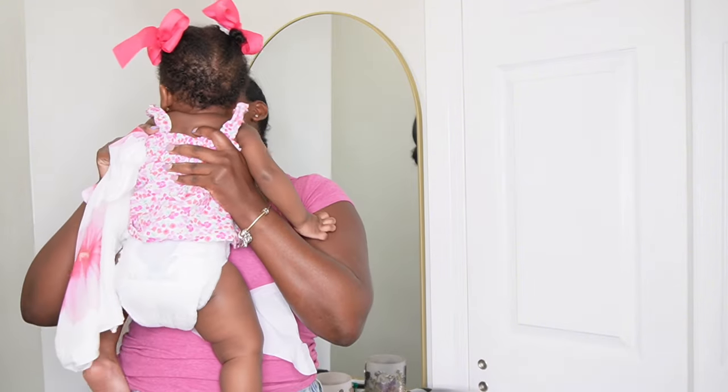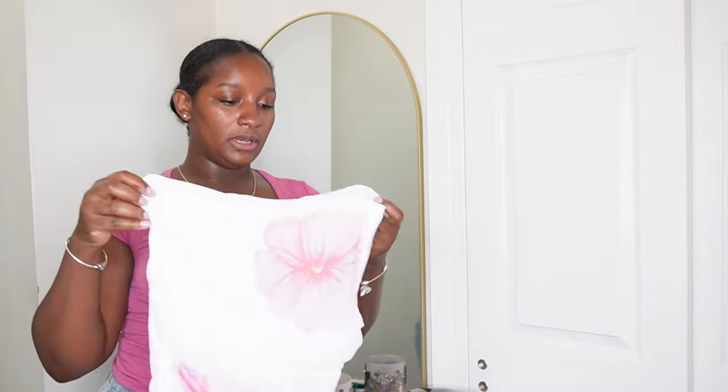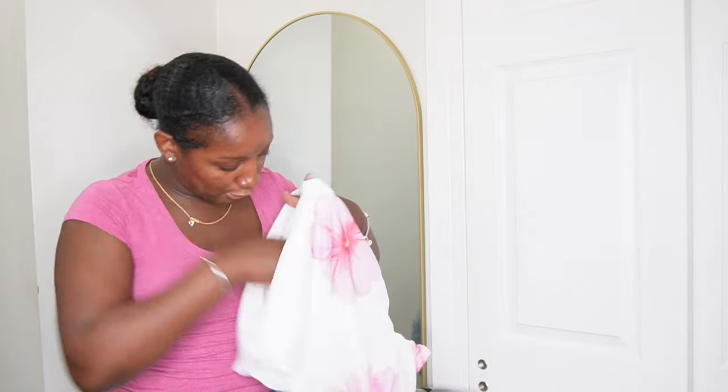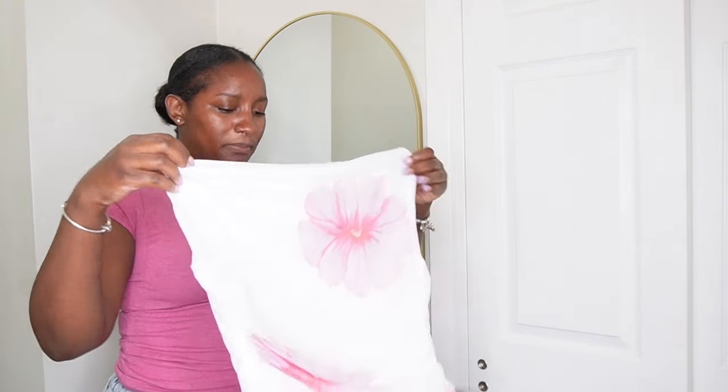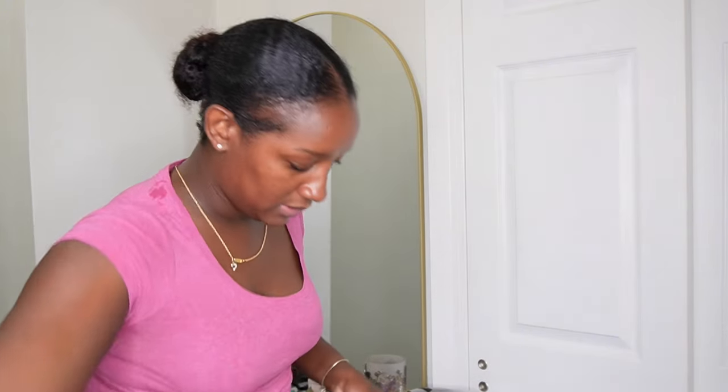I also bought this cute little top. This is how it looks. Could have gotten a size bigger. Did I buy it in a large? I did buy it in a large. So I could have gotten an extra large for a bigger fit, and that's what I wanted, but it's okay as well.